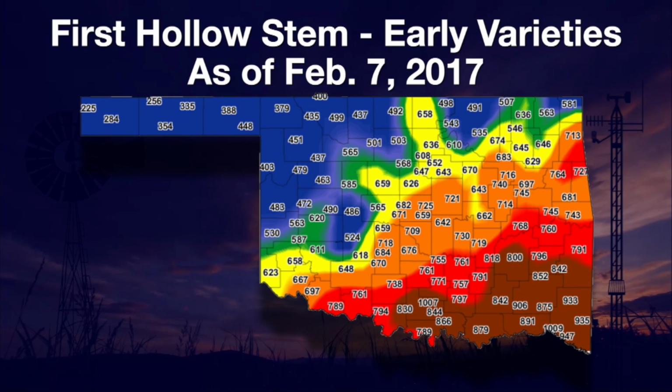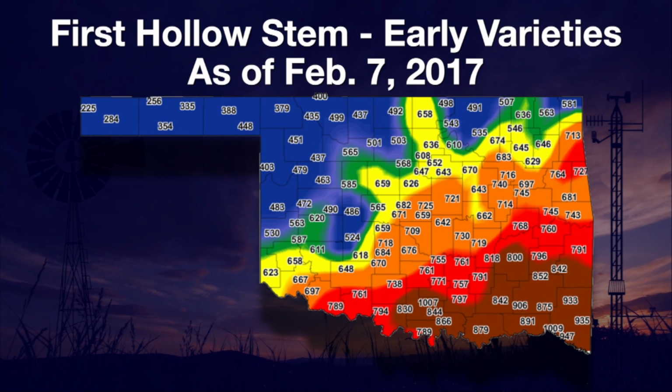Mesonet weather data lets us stay on top of how the weather is driving crop maturity and animal health. Even with the cold snaps, wheat maturity is advancing rapidly. On a map of wheat first hollow stem through Tuesday, the likelihood of early group wheat varieties having reached the first hollow stem stage had advanced far across the state.